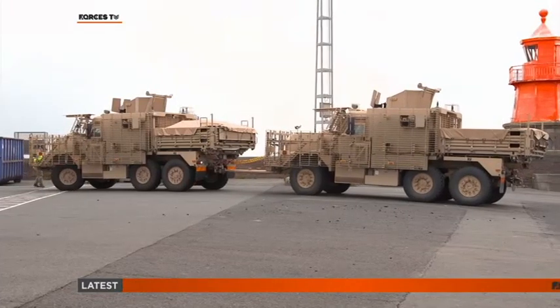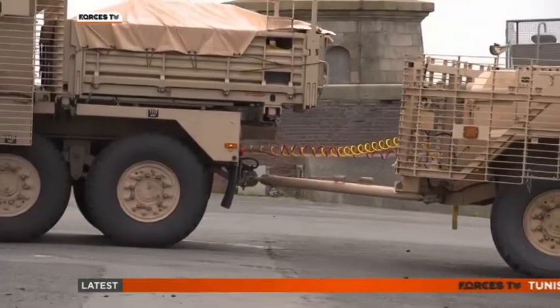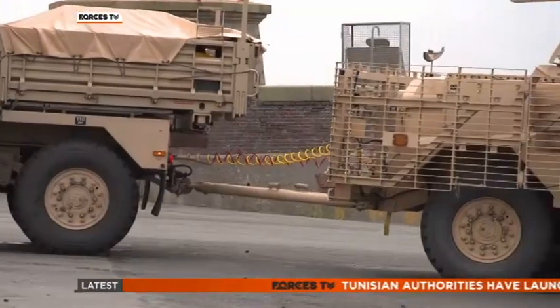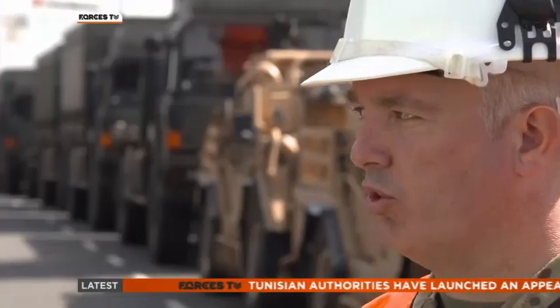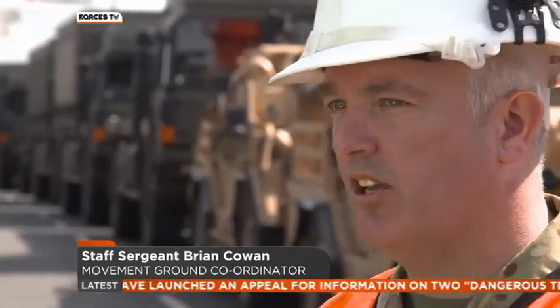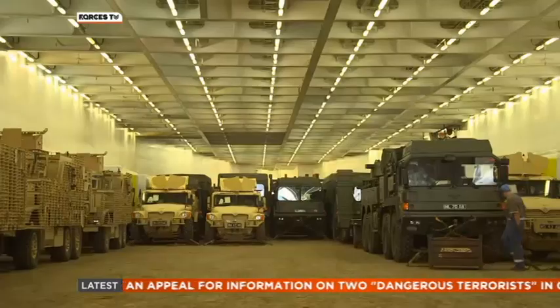It's just the size of the vehicles themselves and the amount that we've got. The biggest thing, I think, is making sure that the guys marshal the vehicles correctly and they don't go in between, because there's a lot of health and safety things that can go wrong, like crush injuries. So we have to be very aware of that.